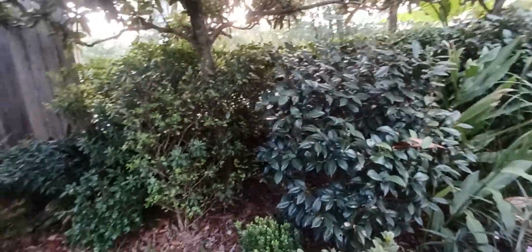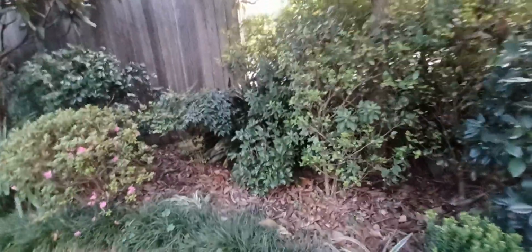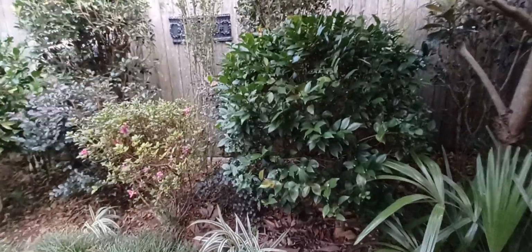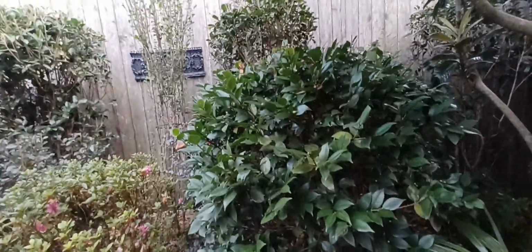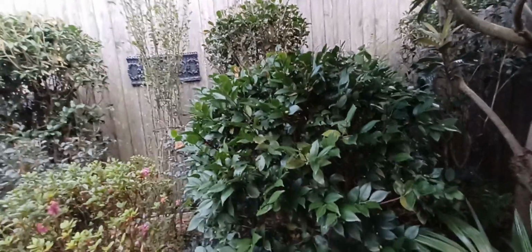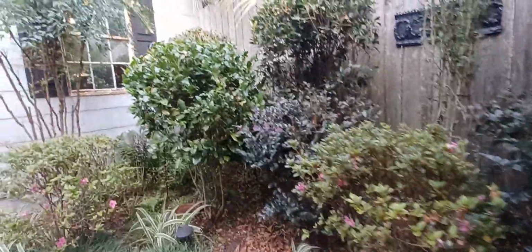Back in here, not much happened last week other than the camellias are still growing. Lots and lots of buds, which is good. So I should have a good camellia show this year. This is my favorite camellia. It has a few buds on it. It's high fragrance. It's one that has a fragrance, and its name is High Fragrance.